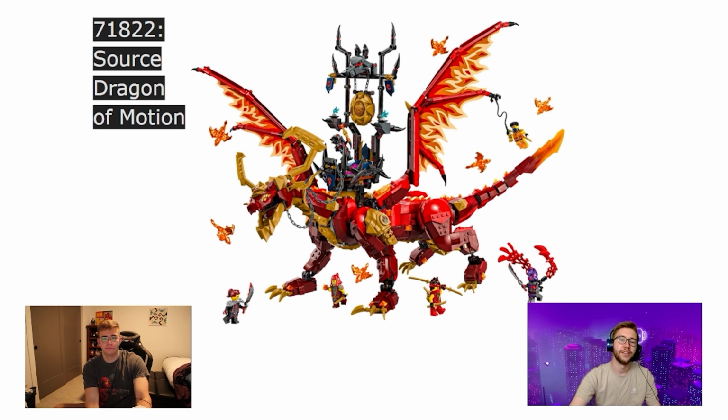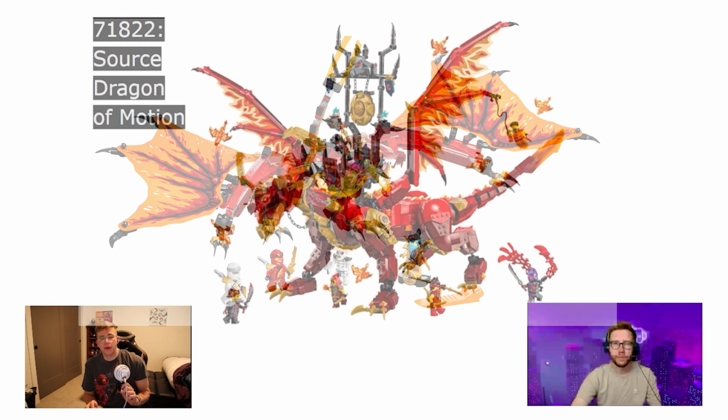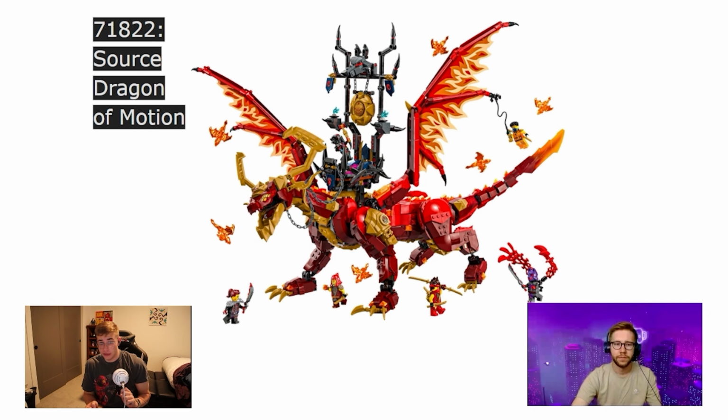We know also that the Source Dragon of Motion is the source of power for Wildfire and Kai's powers and maybe some others. And so seeing it as bright red and having Kai and Wildfire come with this is pretty perfect, honestly. I previously said that Kai's Fire Dragon attack was the pinnacle Fire Dragon, but this is surely to take its place immediately, because wow, the designers were onto something great with this.